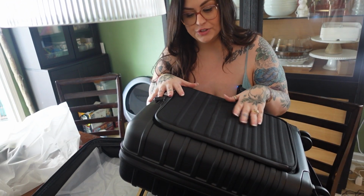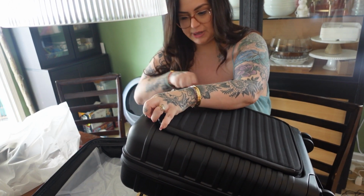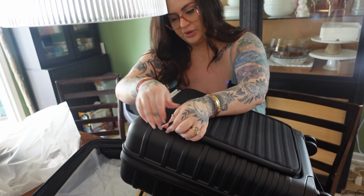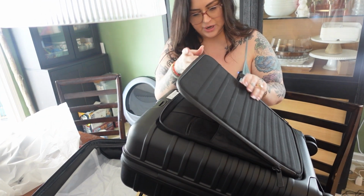So I got the smaller version that also has the laptop sleeve because I travel with my laptop, obviously. So it makes it a lot easier when you're going through security.